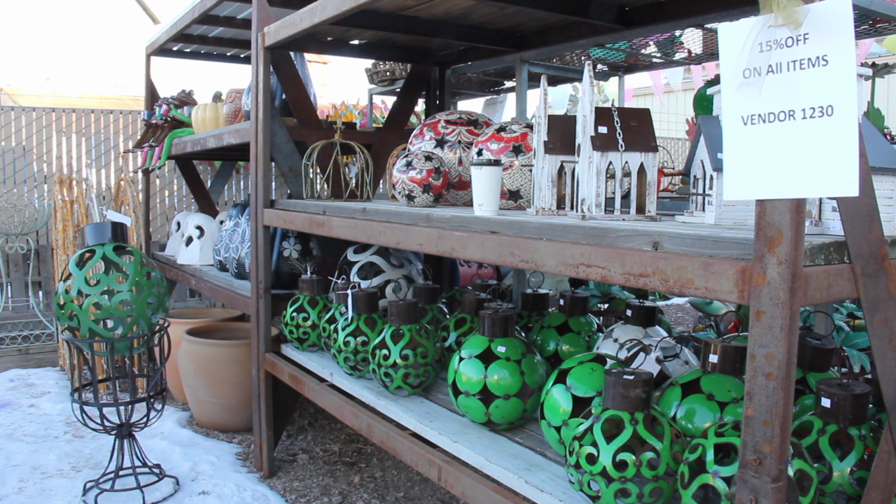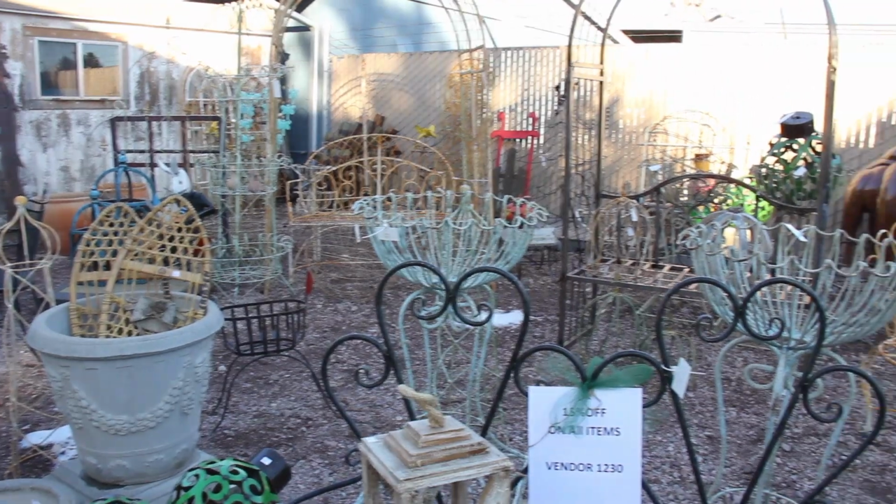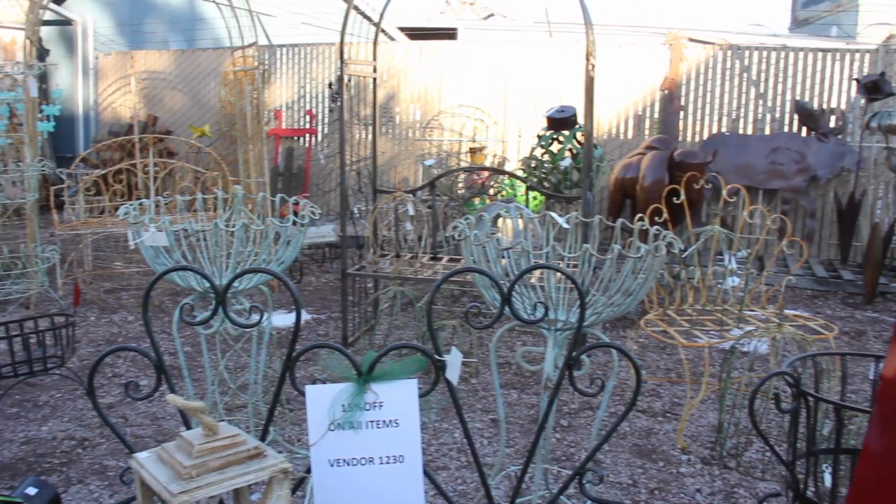Antiques and collectibles can remind us of the importance of history. Remember, the greatest treasures are the memories made along the way.